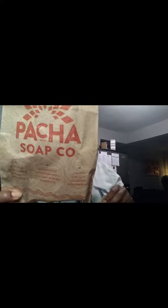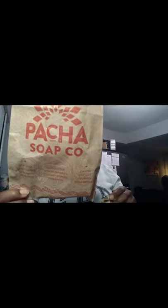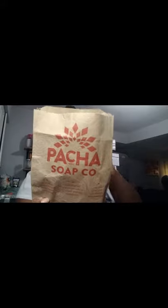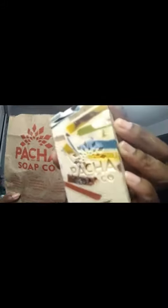So I went on ahead and I bought myself this soap from this company. I don't even want to butcher the name. Pacha? Pacha soap? What's up, Pacha? This is Rainforest Alliance Certified Palm Oil. It's got none of those silicones and parabens and phthalates. It's handmade with some love, I hope so. And they make bath bombs and bar soaps, and so I picked up this one.